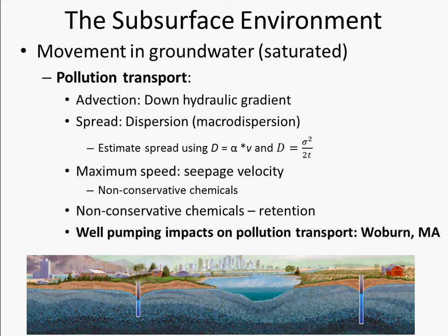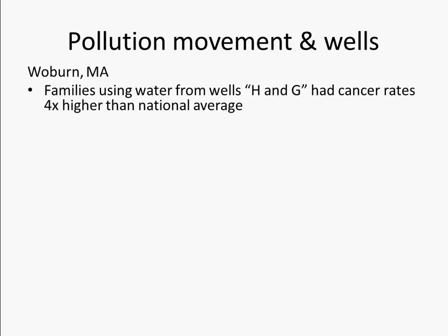So in class we already talked about the impacts of well pumping on water movement. Here we're just going to focus a little bit on how well pumping can impact pollution transport pretty dramatically, again using this case of Massachusetts.